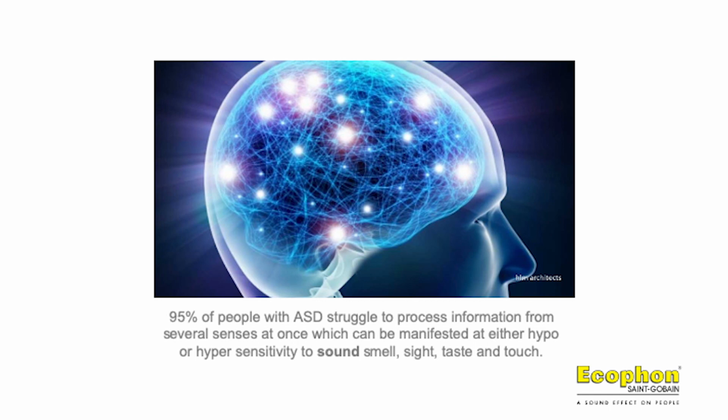95% of people on that spectrum struggle to process information from several senses at once. They can't do it. Quite often they don't have the filter. They'll hear the dog outside, the car rumble, the pencils being tipped out on the desk, and the teacher 3 feet away from them at exactly the same level. And it drives them insane, and it would for you and I as well.